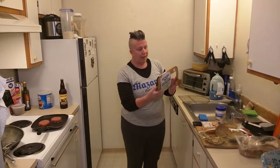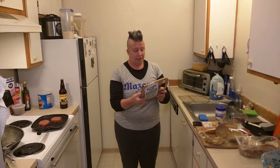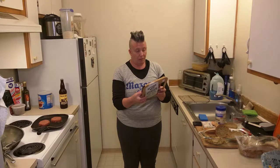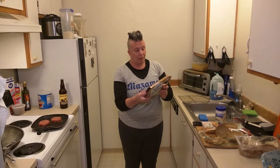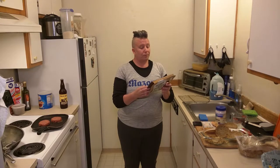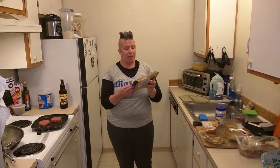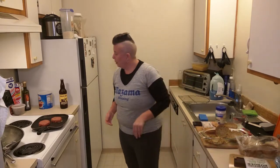The Beyond Burger is pea protein based instead of soy based. It has canola oil, coconut oil, yeast, maltodextrin, sunflower oil, some gum arabic, salt, cellulose from bamboo, methylcellulose, potato starch, and beet juice extract for color. That's where you're going to get your bleeding.